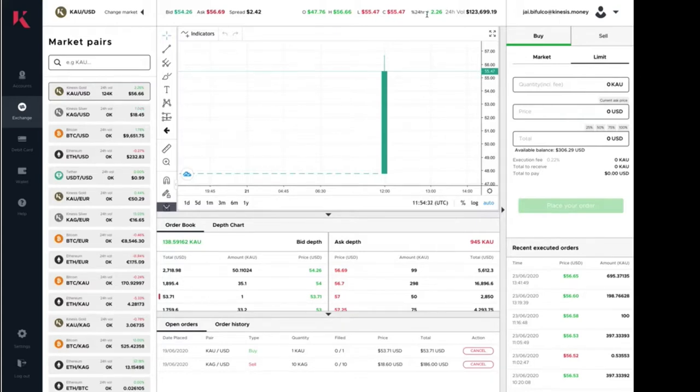The 24-hour volume here also runs from 1700 to 1700 CT. So it means that the trading volume you're seeing here would be from that 1700 Central Time, and then it would close and reset in 24 hours or daily at 1700 Central Time.